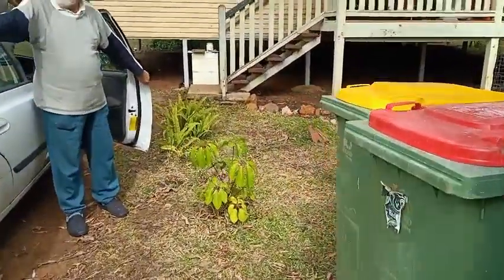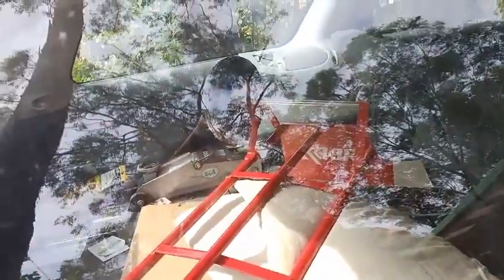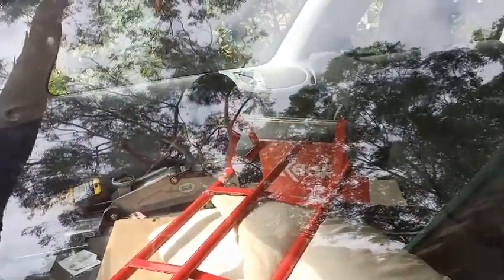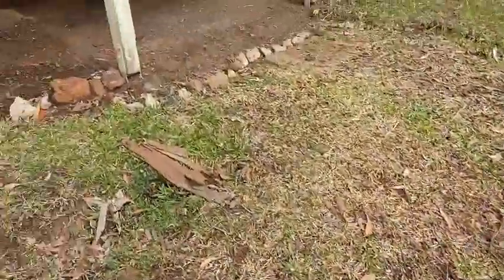Hey. Oh, what'd you grab? A hand trolley. Oh, hand trolley. I see. Moving stuff into your shed when the shed gets put up. Yeah, well, they're still working on it. Yes. This very day.